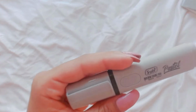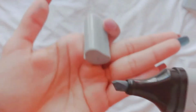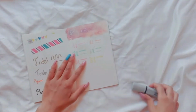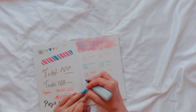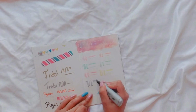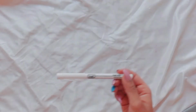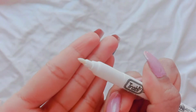Then I have this gray highlighter with a bubble tip, which I use a lot for the shadows and to make lines. It is also from the Travi brand. Another thing from the Travi brand is this white marker that I use to letter on the tights.